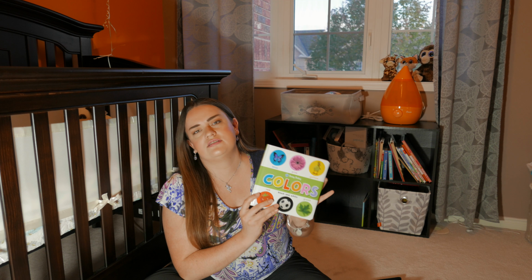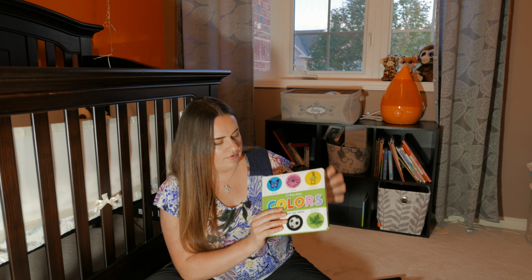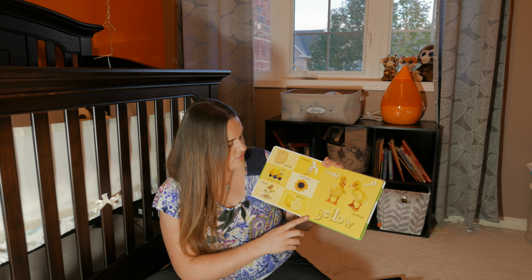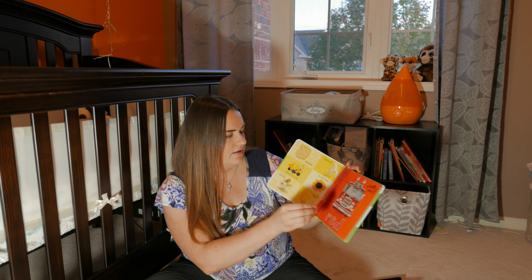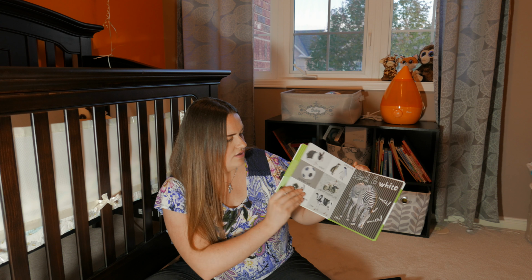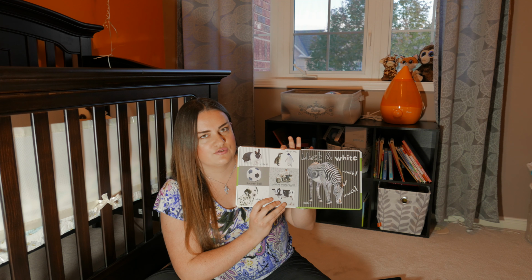And another book that teaches baby colors is this one. It's kind of like a soft front, but it's still wipeable and washable, which is very nice. So this again has 2 pages dedicated to every color. So like here's yellow, and it shows you all the yellow items. We have the red page, blue page, green page, and black and white. So this again, very high contrast. So this would be great 2 pages to show to your child.